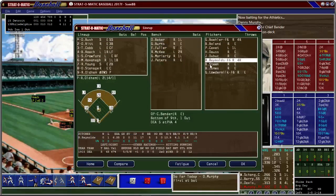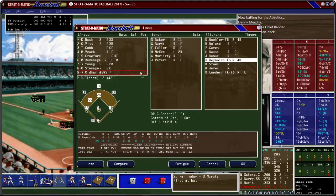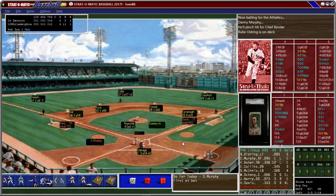None of them look any damn good. I'll go with this guy. All right, here we go. Murphy's up. First and third. 5-4. One out. I can't believe this.